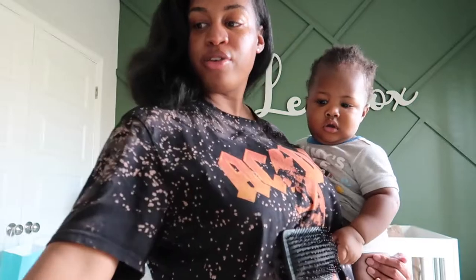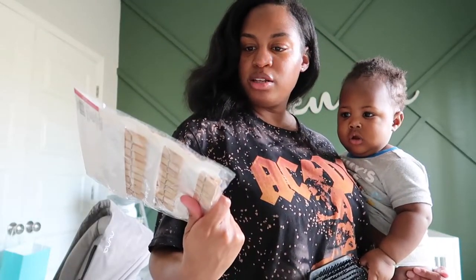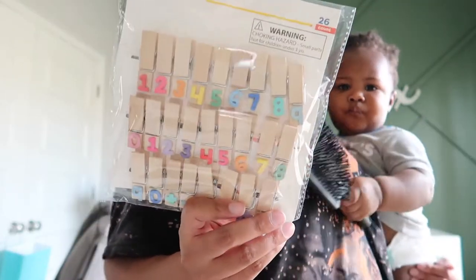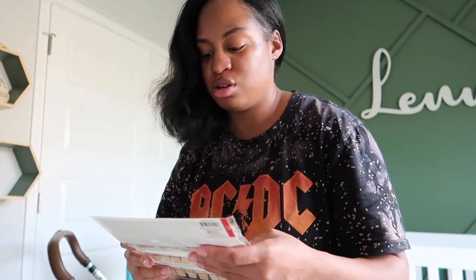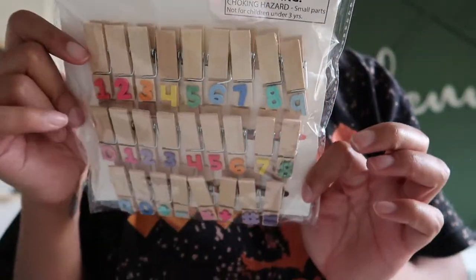But also, y'all, I forgot, I did pick up these little wooden clips with numbers on them. I got these out of the dollar spot at Target. I have an idea to maybe do some sort of wall art with them, like take pictures of Lennox and string them and then hang them on these. I just thought that would be a cute little touch to a baby room.